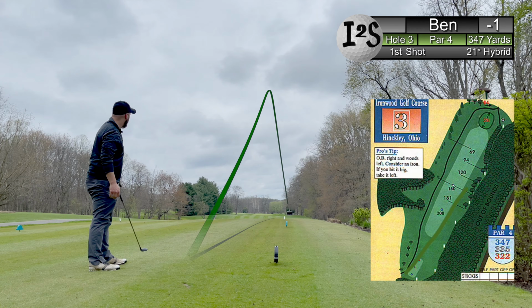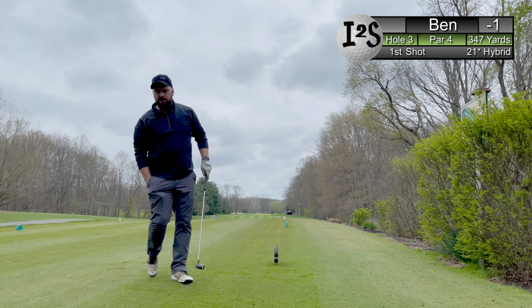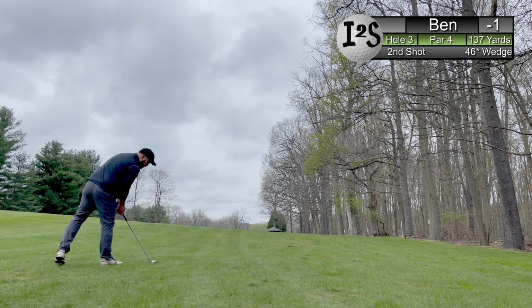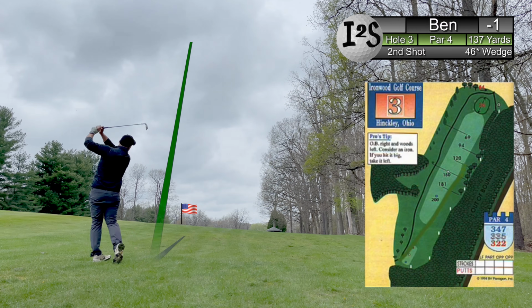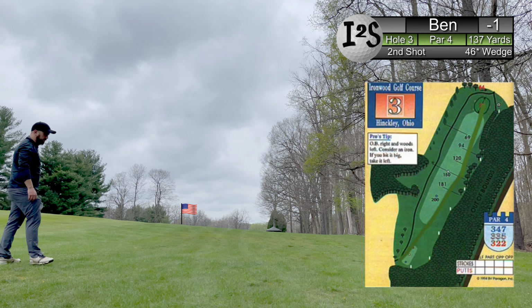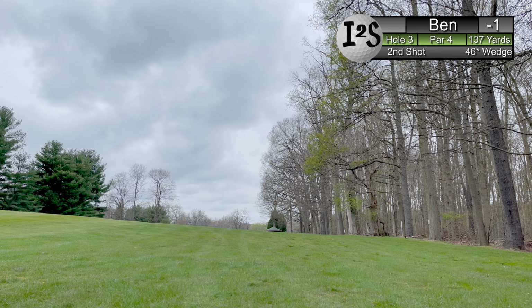Well, good thing I was aiming up the left. It went up the right, but it's in play. There is OB right, but I was aiming left, so we're good. 134 playing 137. Sternum, knee, sternum. Woo-wee! I flushed it. Don't be too long. Oh, it's beautiful. Man, I'm playing today. Watch out.